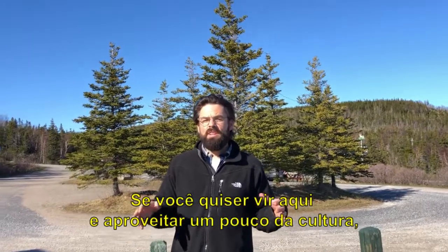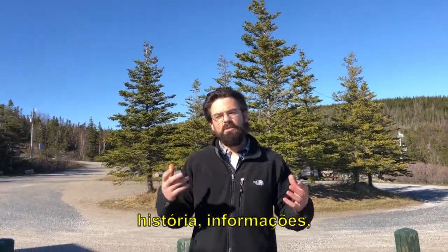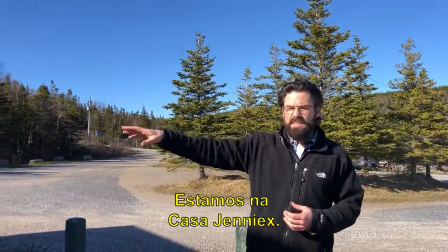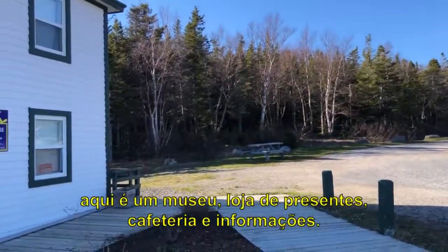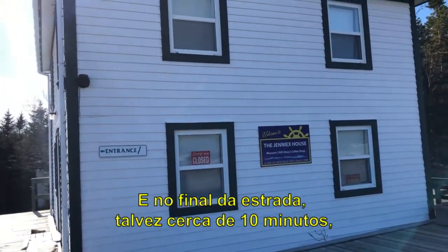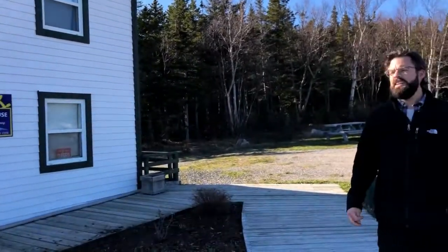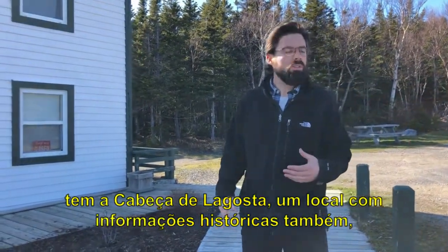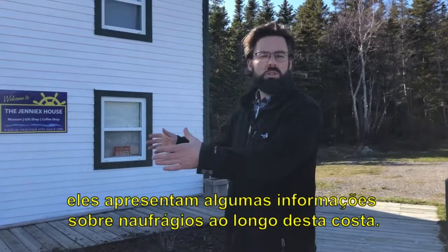If you want to come here and enjoy some of the cultural history and information, there's lots of places too. Right here we're at the Genix house. There's a museum, gift shop, coffee shop, and information here. And just down the road, maybe about 10 minutes, at Lobster Head, there's a historical interpretation site there too, where they feature some information about shipwrecks along this coast.